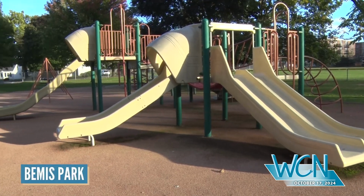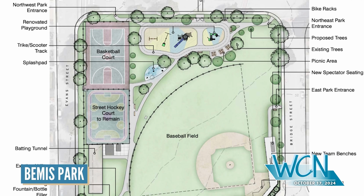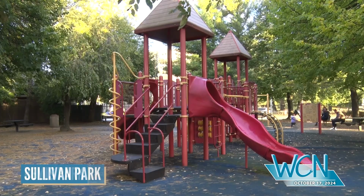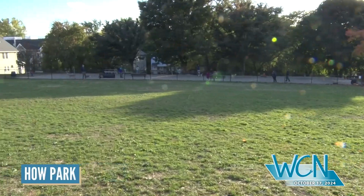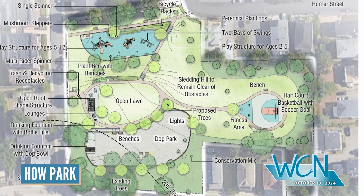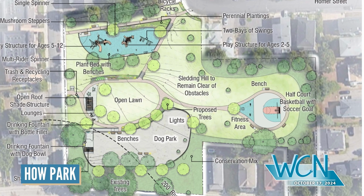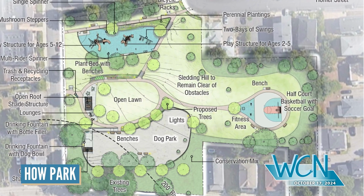My understanding is there's funding lined up for all of these with an identified budget to do a renovation for the playground and the ball field at Bemis. Correct. To renovate the playground area at Sullivan, and then Howe Park we've done a master plan, and the first phase of it is really going to be to redo the playground and address ADA accessibility and compliance from the entrances there.